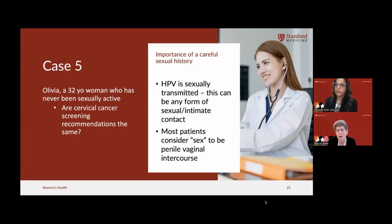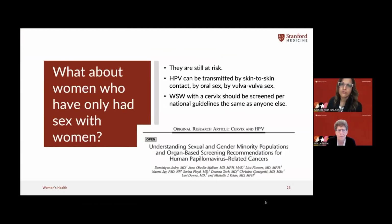Okay. And then what about women who have sex with women? This comes up a lot too, and there's a big misconception that women who have sex with women are not at risk for cervical cancer, and they actually have lower screening rates because of that. They're still at risk. Like we said, HPV can be transmitted by skin-to-skin contact with the genitals, by oral sex, by vulva-to-vulva sex. And so it's important that women who have sex with women with a cervix be screened for cervical cancer per the national guidelines, the same as anyone else.